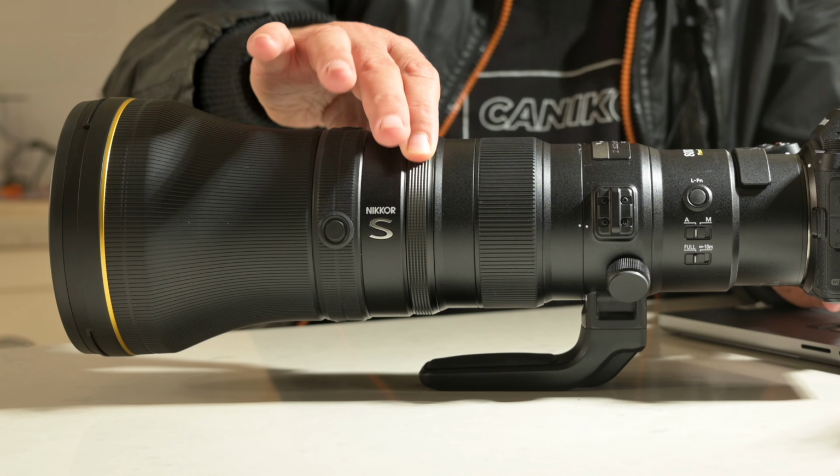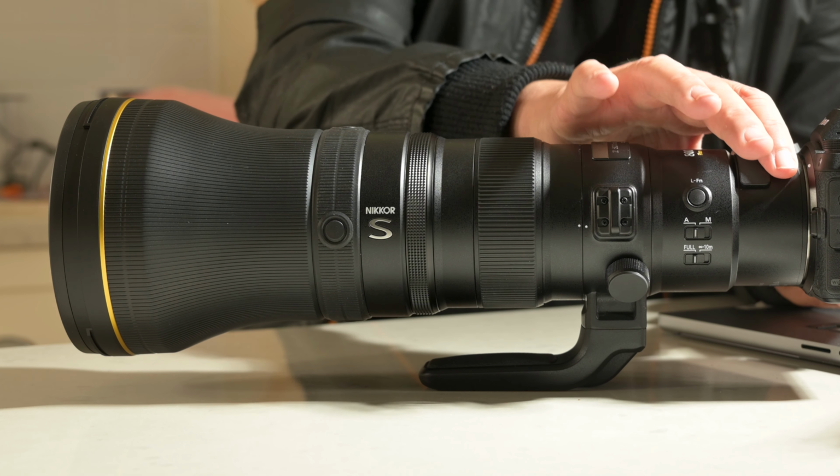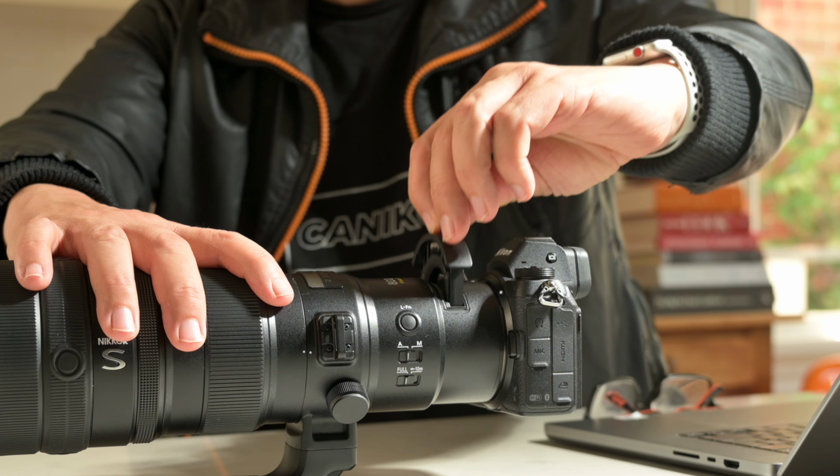Now, as I've said before, I think it's great that Nikon has moved this control ring, which is aperture, ISO, and it's programmable. Instead of being down here at the base of the lens, they've moved it away from that position, which means you don't knock it, but it's still in a great spot. And for a telephoto lens, this is a great spot. And of course, we have the function button that's right here. And let's not forget the awesome filter holder, which I don't use very often, but it's there, it's great to have it.